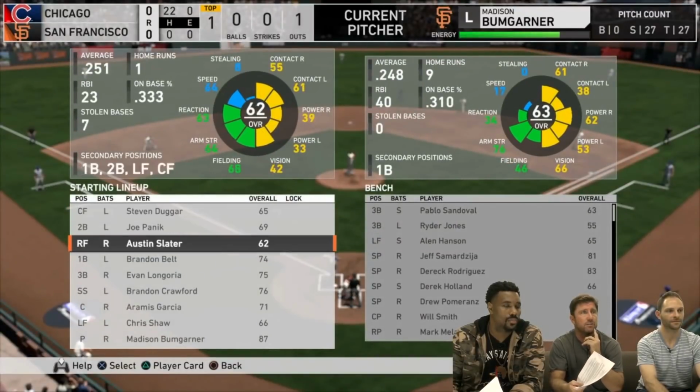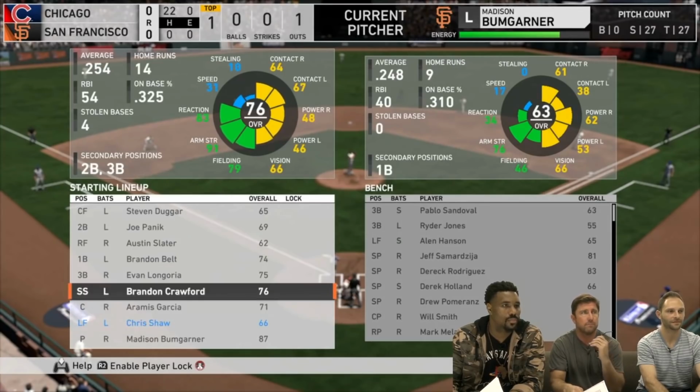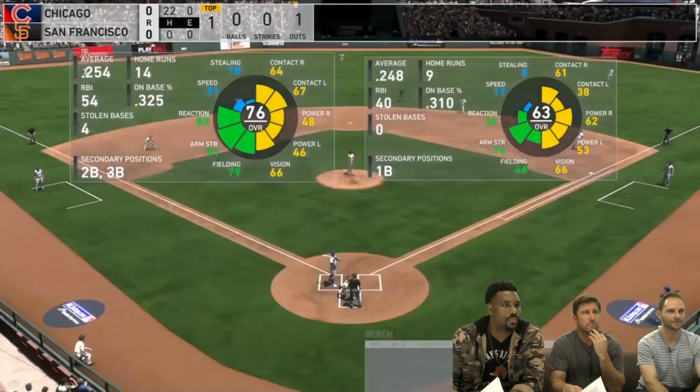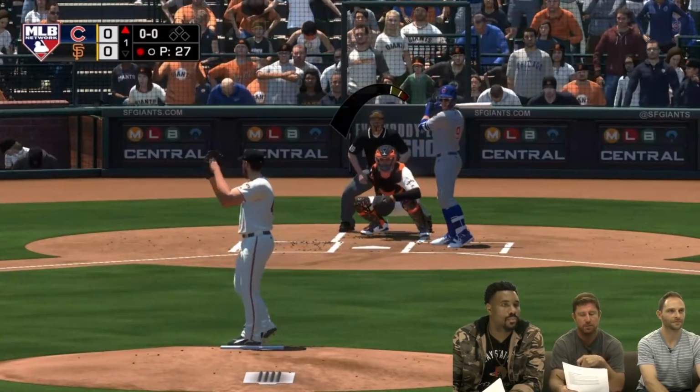And then you see I just go in here with Shaw. So I get Chris Shaw, who's the left fielder, and I swap him with the shortstop. And it's just another example of playing out of position.